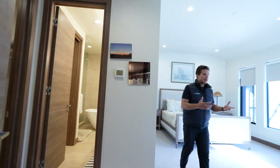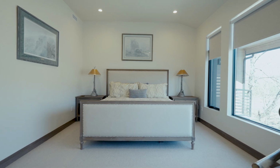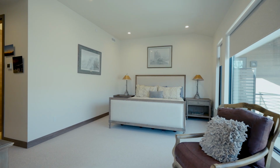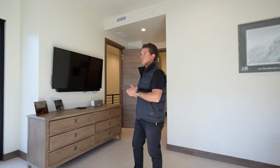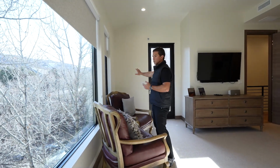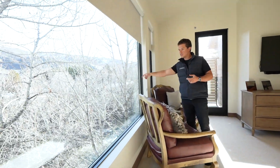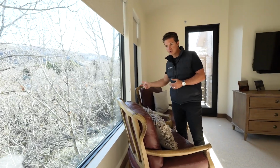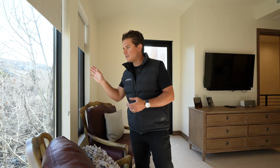And we've got a very spacious primary suite. So obviously enough space for a king bed, plenty of extra space to maybe do some yoga in the morning, set up a little reading nook in the corner here. And then we've got about 15 feet worth of windows here looking right at the Gore Creek. That is absolutely incredible. I can hear the sound of the creek right now. Probably not coming through the microphone, but that is fantastic.